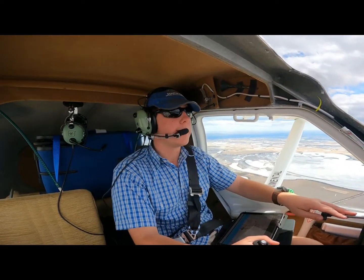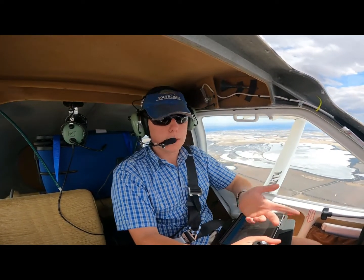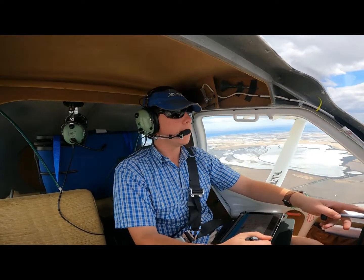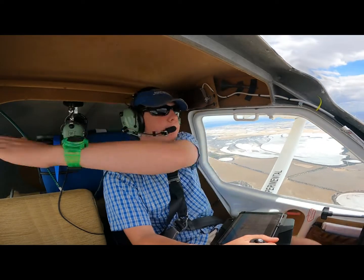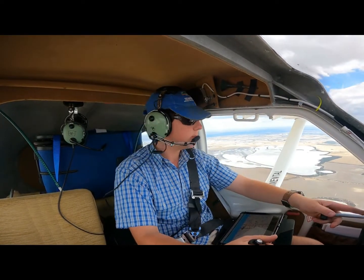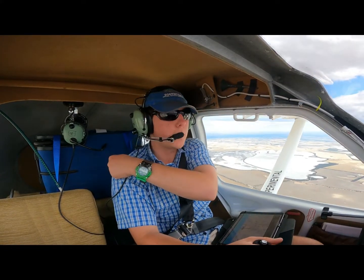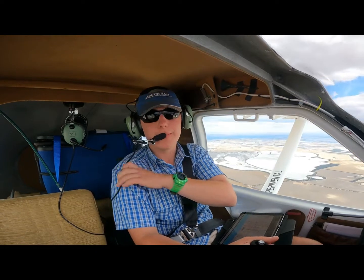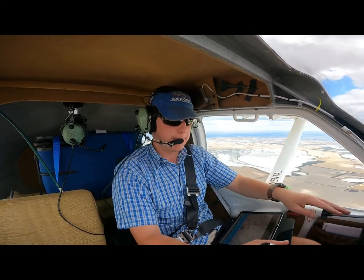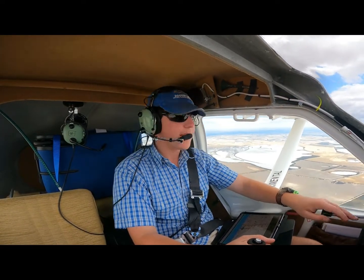Let's go over the differences, shall we? Pretty much, this is just like the baby version of it. It's more designed as a training aircraft. So as you can see, there's not as much space as the 160. And it's also got an internal fuel tank, which some of you may get a bit concerned about, but don't worry, it's all fine.